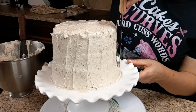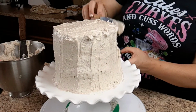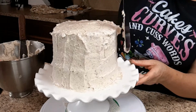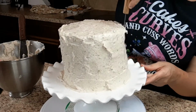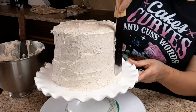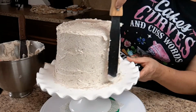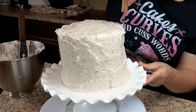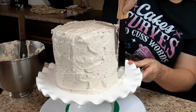Alright, so this icing is a little softer than I wanted, and I think it'll be perfect on a sheet cake where you don't have to worry about trying to get it to stand up on the sides, but the taste is there. I actually think it's just a little softer than what I was thinking to do with it. But I don't know if I would change anything because it is so delicious.